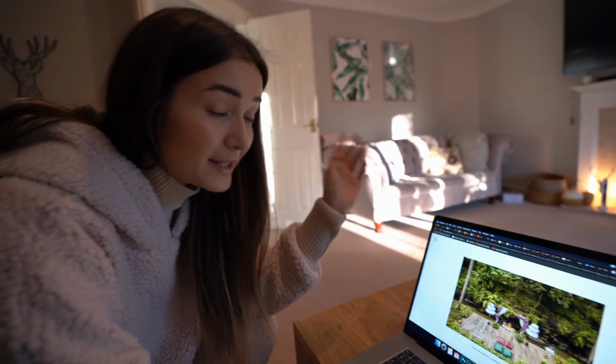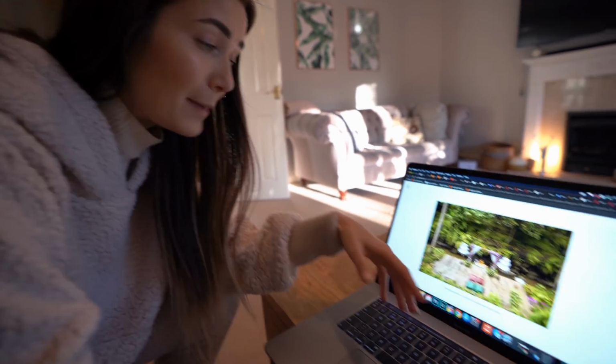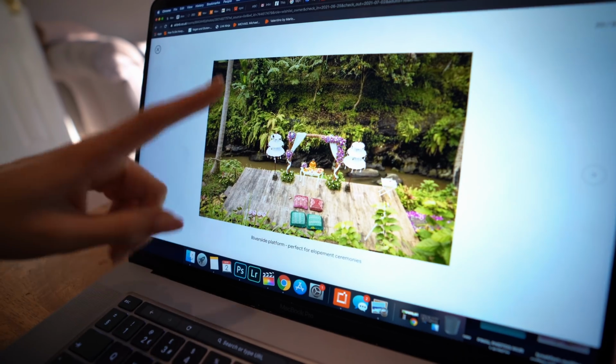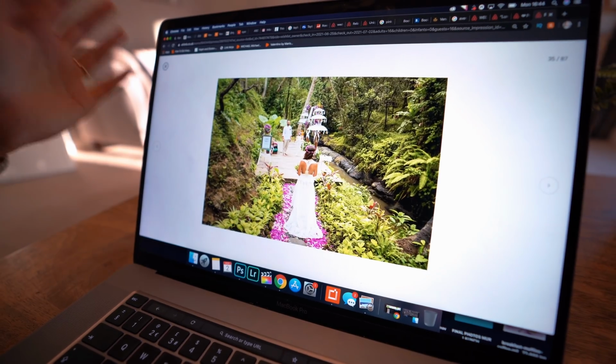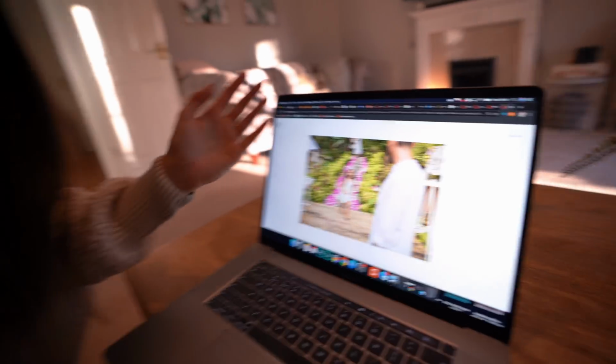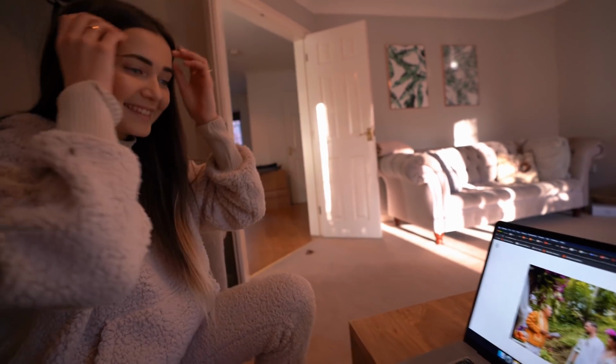There's also another place at this resort that you can get married, not just by the pool. There's also this dedicated platform, and you can walk down to it, and it just looks awesome. Look at this. It's actually crazy. That's pretty incredible, isn't it?